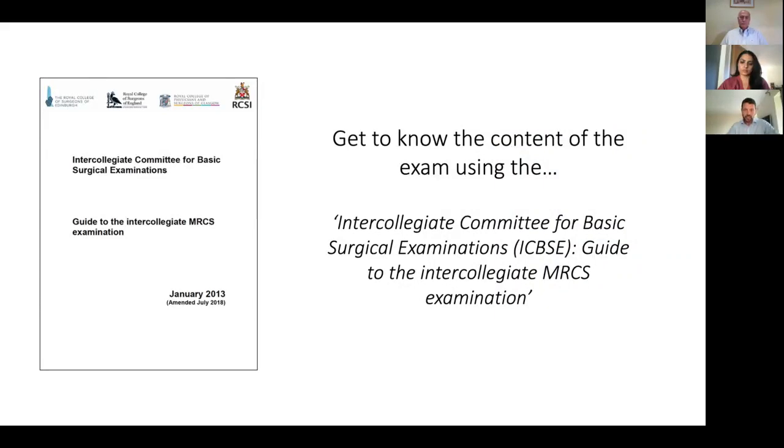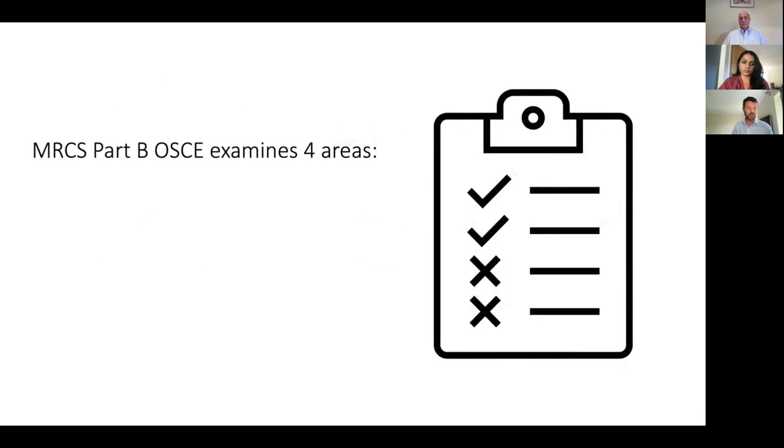If you review the intercollegiate web pages, then you will see there are various documents. This document's useful. This document will allow you to get to know the content of the exam. And the document's entitled The Guide to the Intercollegiate MRCS Examination. It's in PDF format. It may be updated in coming months, but the updates will be minor. So do have a look at this and get used to the exam format, the content, and within here you will find details of the curriculum and the various areas that you are required to know.